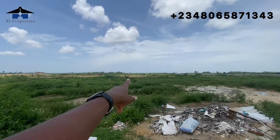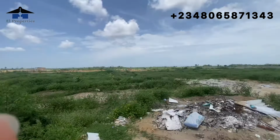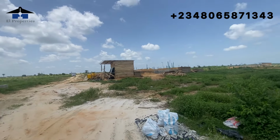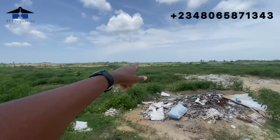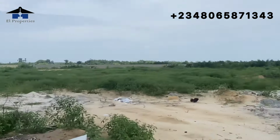Smart investors, there's another foundation coming up there. You can see a temporary store. Remember I said, anytime you see a temporary store like this, know that there is a building construction coming very soon. Okay, so there's a temporary store there, so that means a foundation will be coming out there very soon.